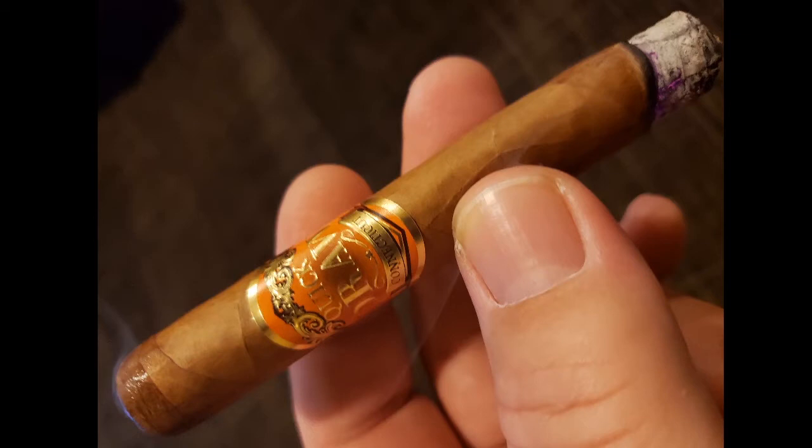Connecticut wrapper, Nicaraguan binder and filler, light brown, somewhat veiny wrapper, closed foot, pigtail at the head, a little bit soft in spots when you're feeling it, not super firm, and a couple soft spots. Sometimes you can think, okay, if it's got soft spots, it might burn uneven or act a little weird, something like that. But more on that later.